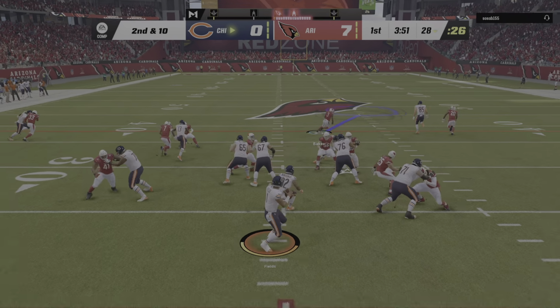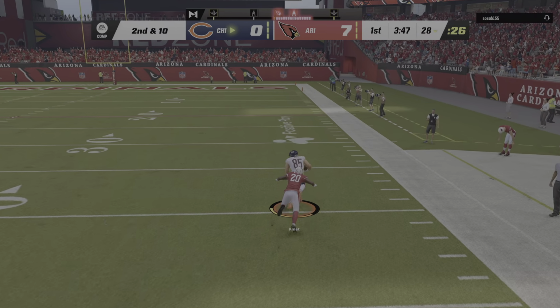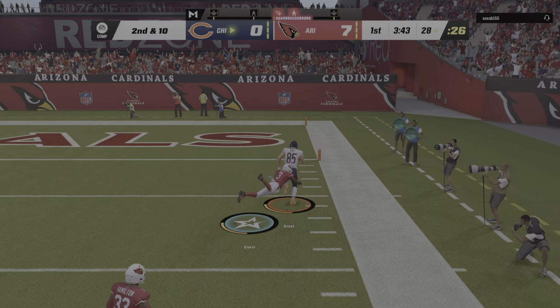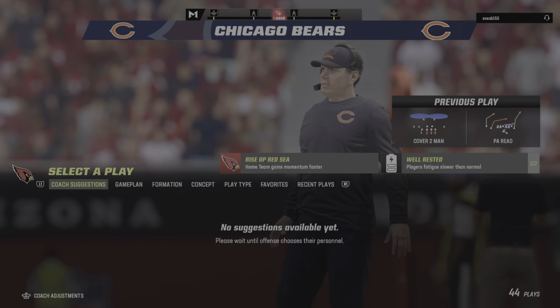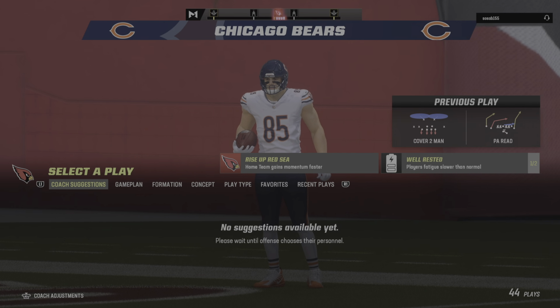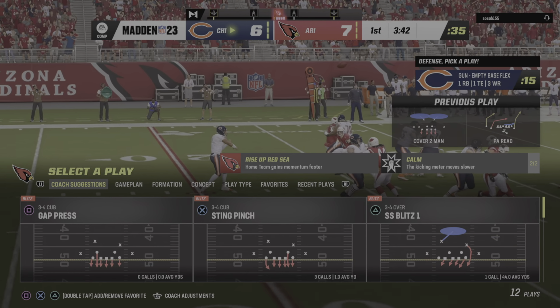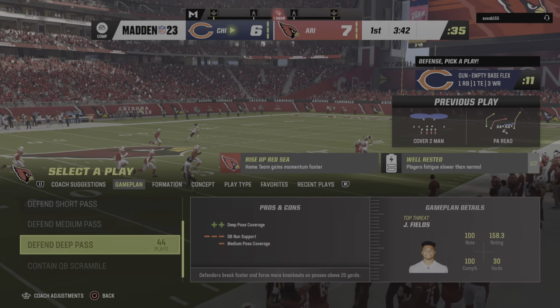One play action. Fields. Open man is Kmet, the tight end. And he takes this one in for a Bears touchdown. Cole Kmet. 72 yards. And the Bears are able to strike back quickly with an opening touchdown of their own.